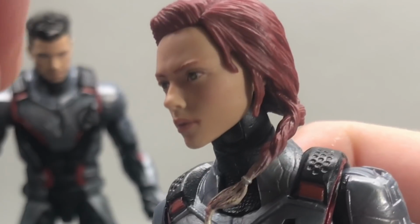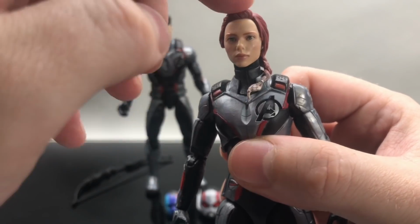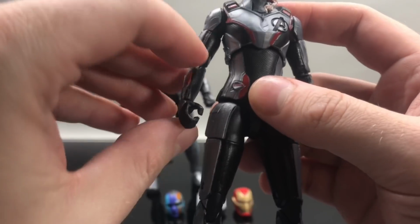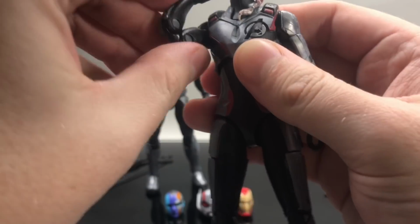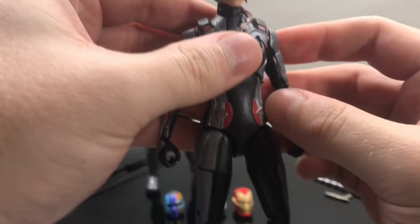Now, in the movie, she does have a little bit of a red to a blonde tinge, so there you go. She's growing it all back out. There's a little bit of what's left of the old blonde Infinity War ScarJo. You have double jointed elbows on a female figure. Praise and rejoice. I think everybody is going to flip out when they see that.